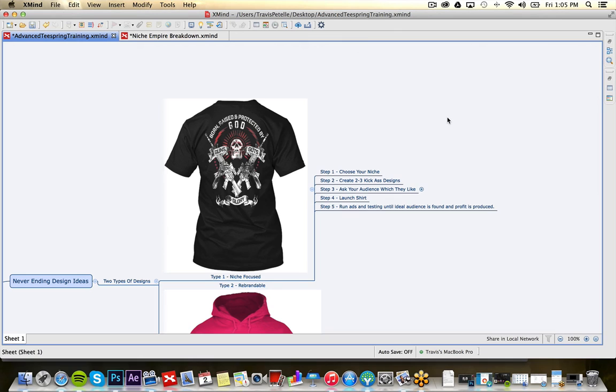Now step two, we want to find a design that's going to take off. We don't want to waste money on testing designs. We want something that's going to connect heavily with our audience, and that's the whole point of these niche-focused designs: to connect heavily with that audience so that it sells off the shelves. One way I like to do this is to find two to three designs that you like for that niche that you think will work well, and simply ask the ideal buyers, the ideal audience, which one they like the most.